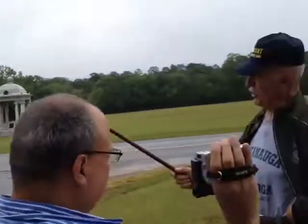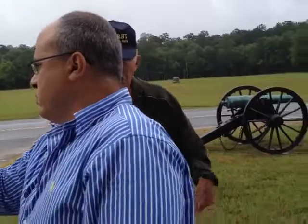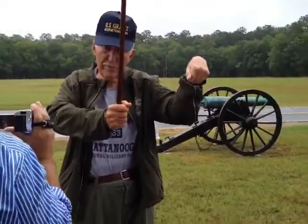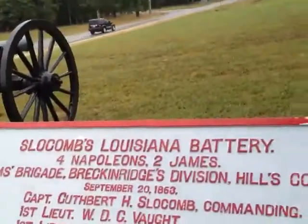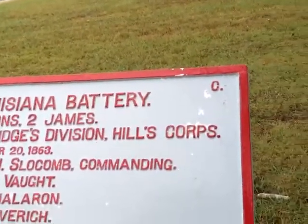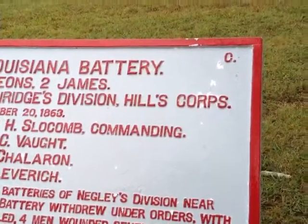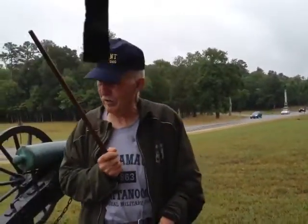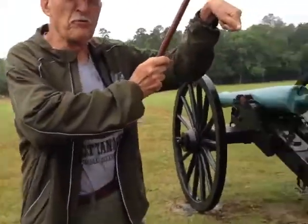So what happens is Breckinridge's division is advancing from east to west. Beatty's division of brigade arrives. At the time he arrives, there's no organized Union troops beyond that Kentucky monument. That is Thomas's left flank. So when Beatty arrives, he puts him into position here.